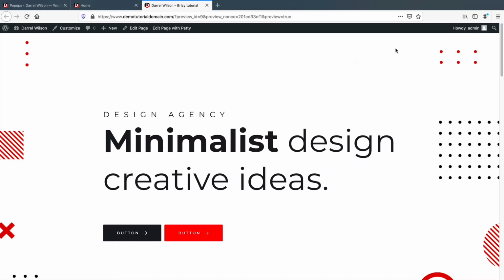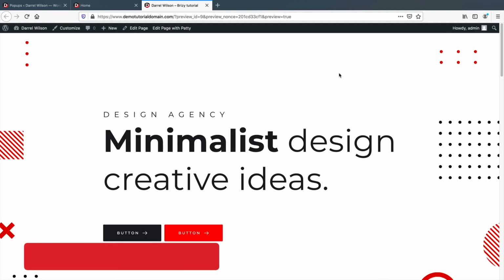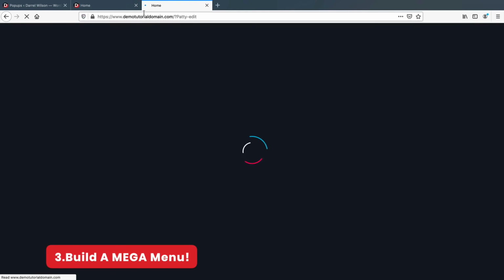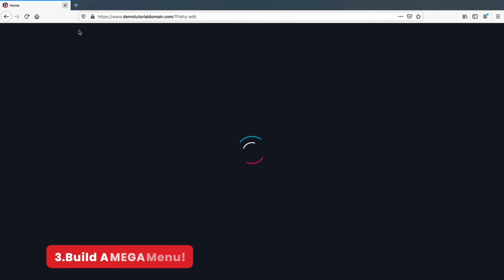But yeah, that's just an example of how you can have pop-ups on your website and also how you can have click pop-ups anywhere you want on your WordPress website. So let's move on to the mega menu builder. So first I'll go ahead and say edit this page with Patty. I'll close these other browsers. I don't think I need them at this point.